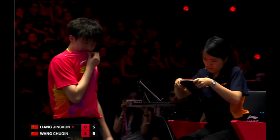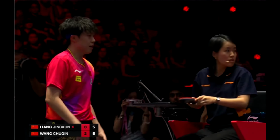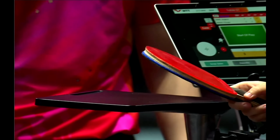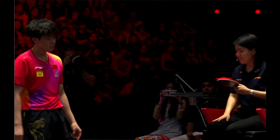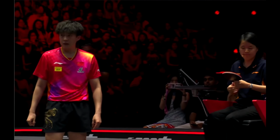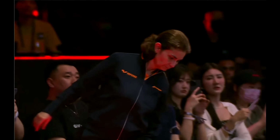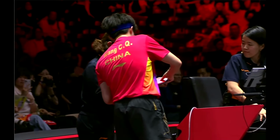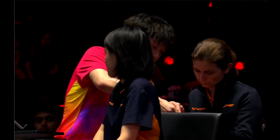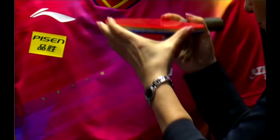Anyway, racket check here. He could need a spare. They're going to call over the referee now to look and see if the rubber's lifted up, if it's damaged, and the referee deems it not playable. And there's Tina Crota, our referee rather, overseeing the umpires and officials. Bubble on the red side of the racket. She takes a look. Is this enough?